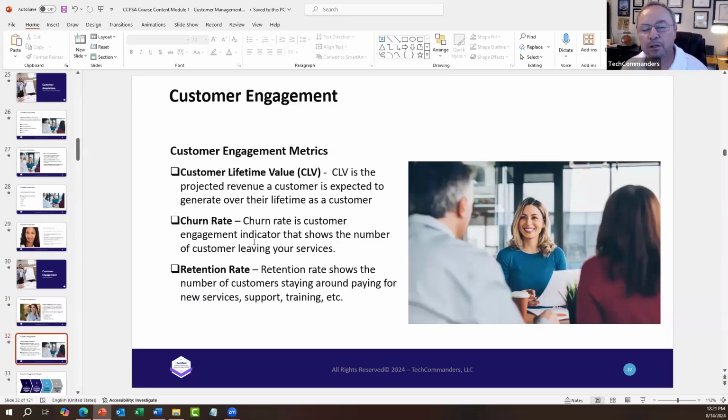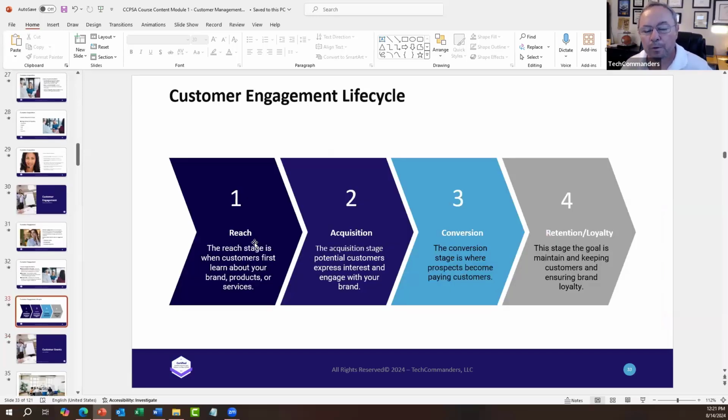When it comes to customer engagement, we want to understand that when we bring on a customer, we don't want to lose that customer. And if we do lose that customer, that's really a churn. We also need to know, for example, our company's retention rate or CLV. These are metrics that you're going to want to know. What is the customer engagement life cycle? Again, the reach, the acquisition, conversion, and retention and loyalty. Again, all this we cover in the course in more detail.